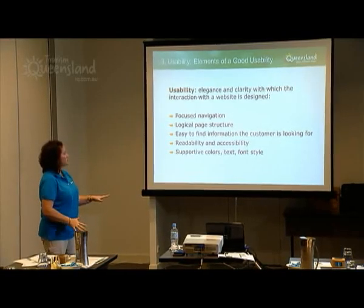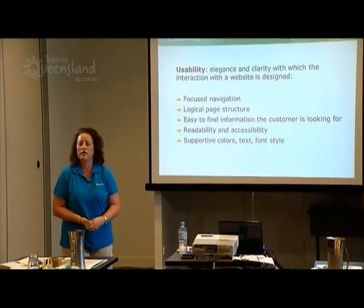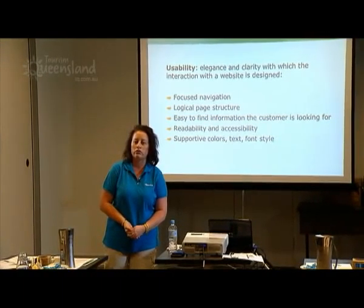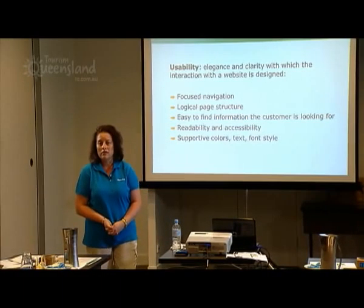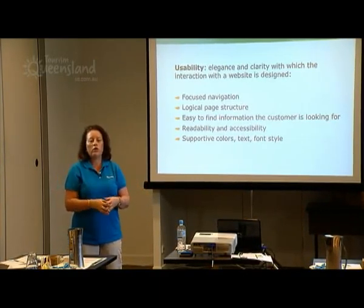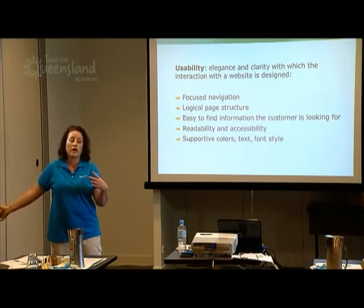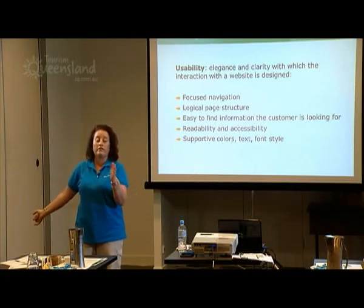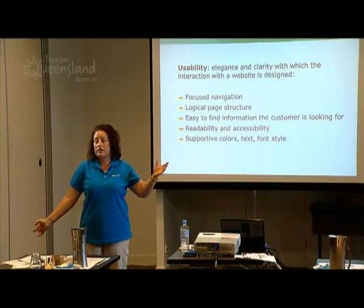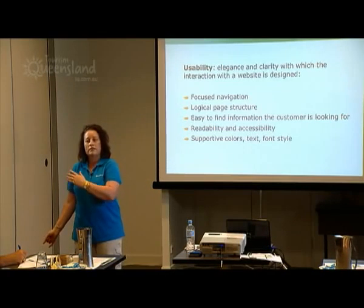So the usability side of things: how easy can your consumer navigate through your site? So if I came to your home page and then I wanted to go to your rates page, is it easy? In other words, can I click on a button and it takes me straight there? Or do I have to go through 50,000 other pages before I can get to the page that I want? And I can guarantee you they will not work through 50,000 pages. They will leave before they can find what they're after. And you might have a great product, but your website is not performing the way it needs to perform.